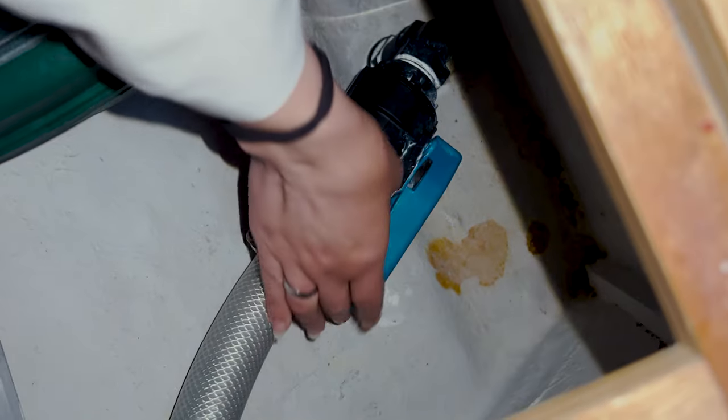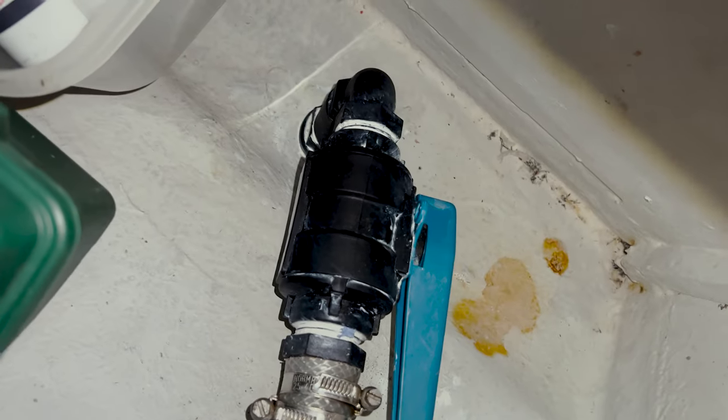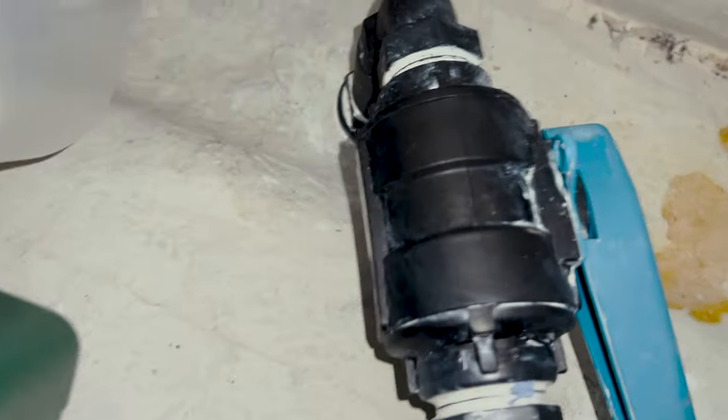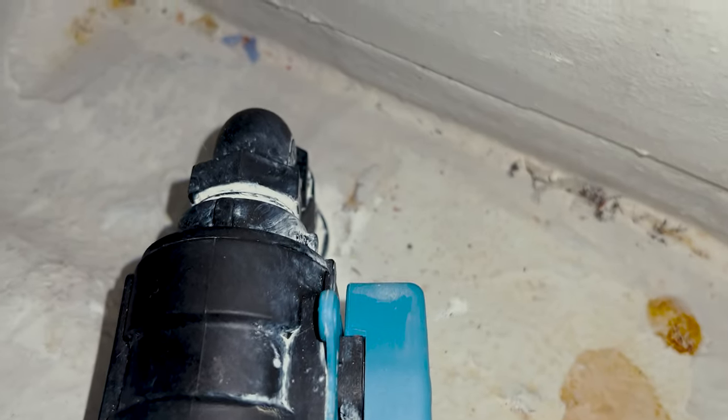So I'm just checking our Seacock installation, and it seems to be perfectly fine. It is bone dry. Fabulous!